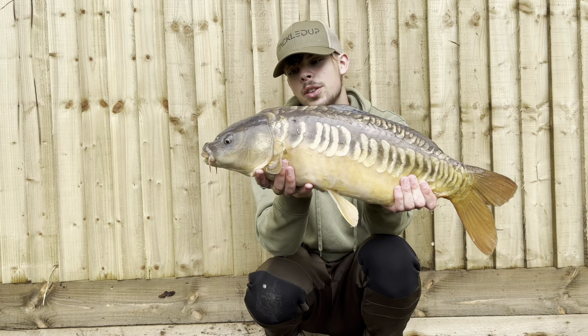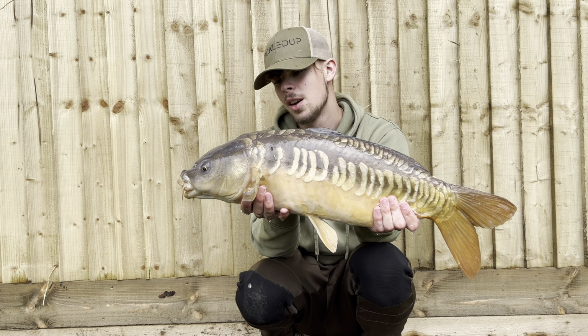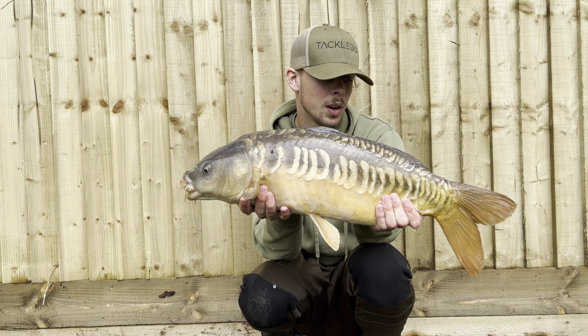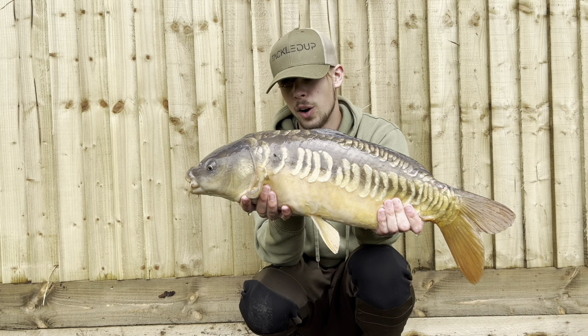So then, I'm actually not too sure what number fish this is. It's either 5 or 6, I think. But anyways, I'm very happy. Another beautiful fish from this lake on the surface again. It's been great fun so far, and we're not even too far into the session.